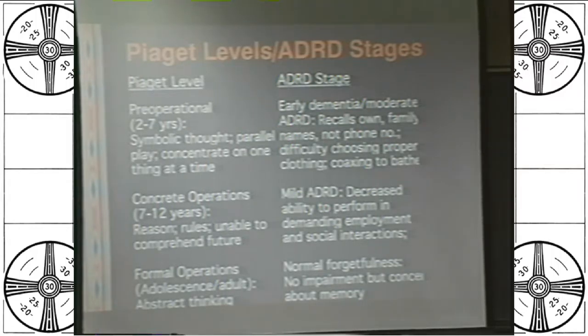They also have difficulty choosing proper clothing at this stage. And at 2 to 7 years old, usually you have to help a child with clothes, either lay them out or prompt them to dress or help them with dressing. So we equated those two stages. Then with concrete operations, which is 7 to 12 years, children think about reason, why things happen. They are very rule-oriented. If you ever see kids out playing a game, they spend most of their time talking about the rules rather than playing the game. And they're unable to comprehend the future.